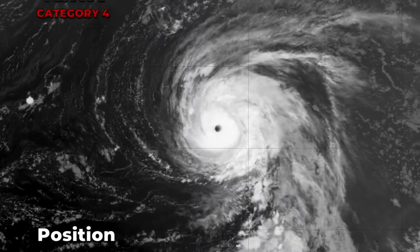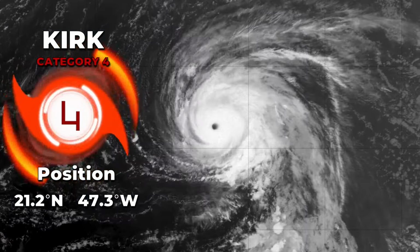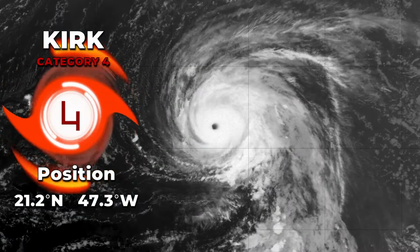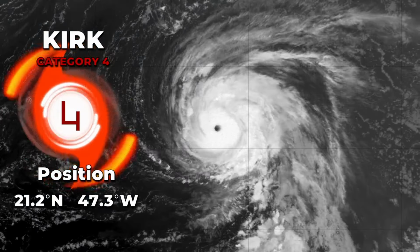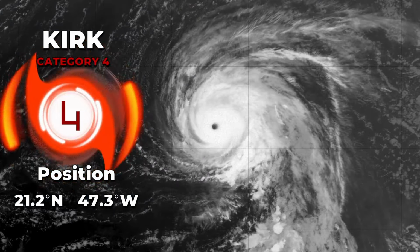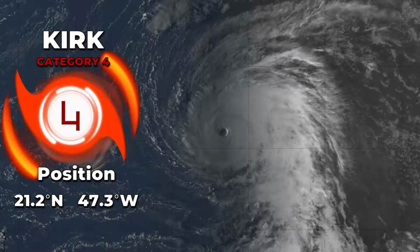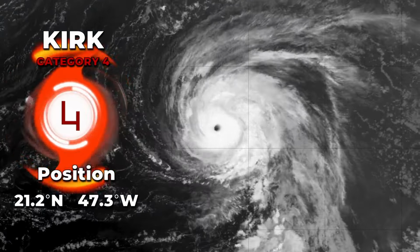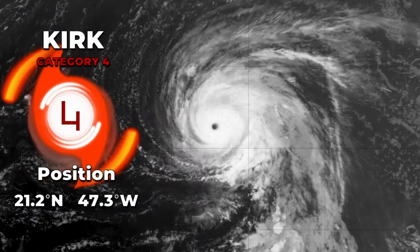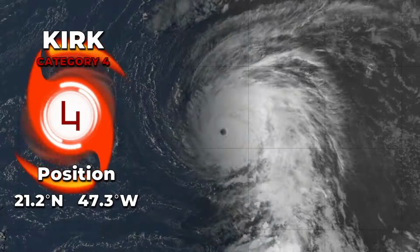Major Hurricane Kirk, it's a Category 4 storm and still intensifying, so it's a really dangerous and powerful storm. Fortunately, it's very far away from any kind of land, so practically no places are going to be affected by Kirk, at least as a hurricane or as an active tropical cyclone. Right now Category 4 and positioned at 21.2 degrees north, 47.3 degrees west, and as you can see on the satellite imagery, it's looking extremely beautiful.